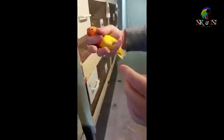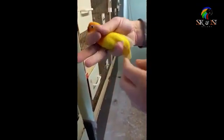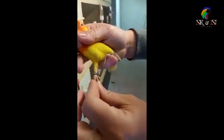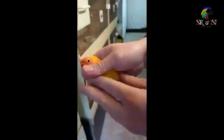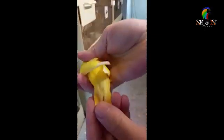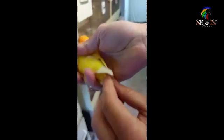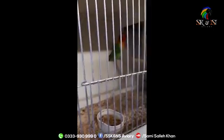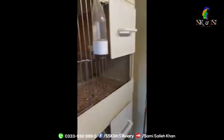Here you see a young Latino, already good size. Pink feet, not too dark, very important. Red eye, and as you can see, white rump. Not blue as in a deck bird, but a white rump. So, this is what I am breeding.